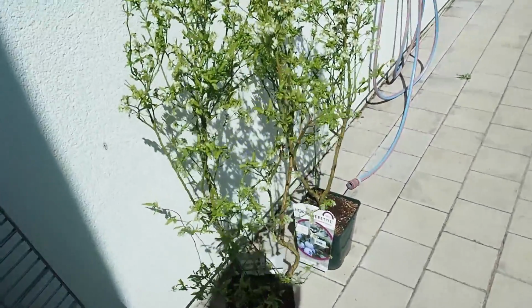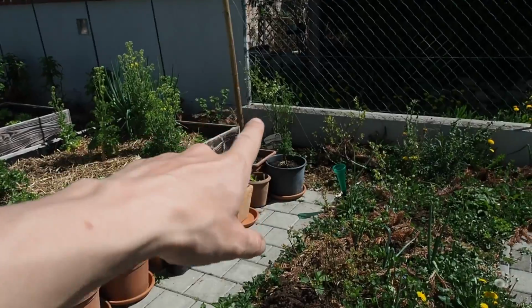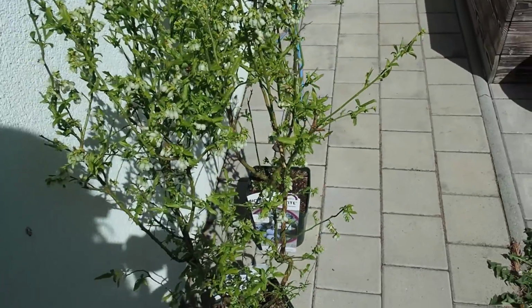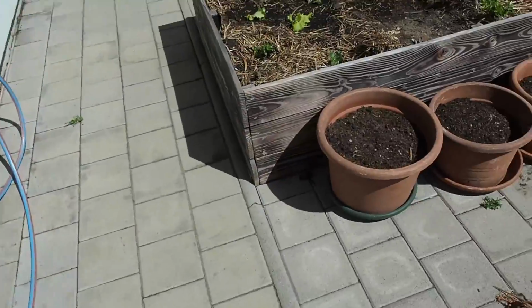And here I got two other plants, and one I kept for myself, which is this one here. And these two go to my mother's garden because she doesn't have any blueberries. So that's a present for my mother.